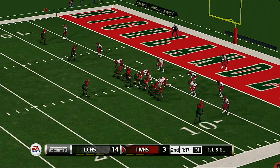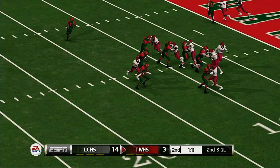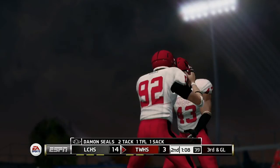Fires that quickly, incomplete. Number 86. Here's the 11th play of the drive. That brings up second and goal. Level at the 13-yard line. Absolutely perfect call by the defensive coordinator. He brought just the right amount of pressure from the right direction, and it seemed to confuse the offense.